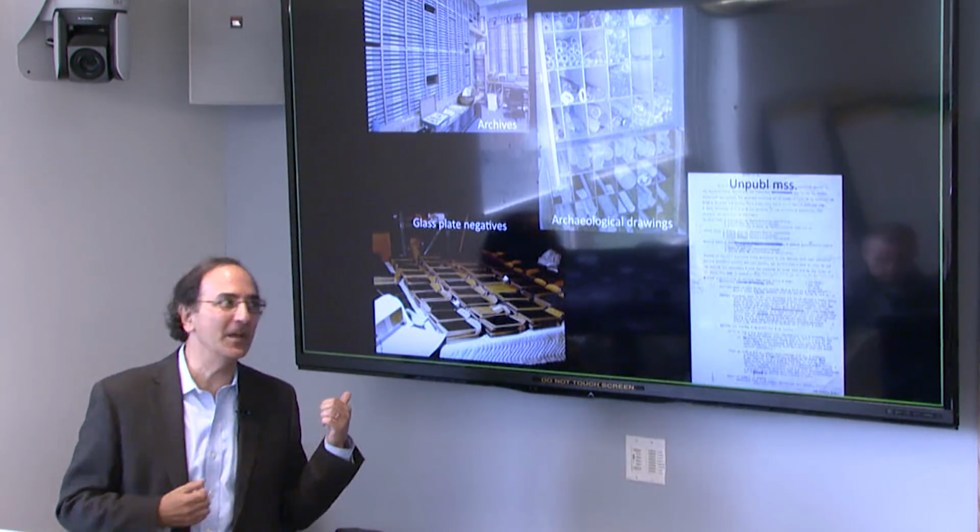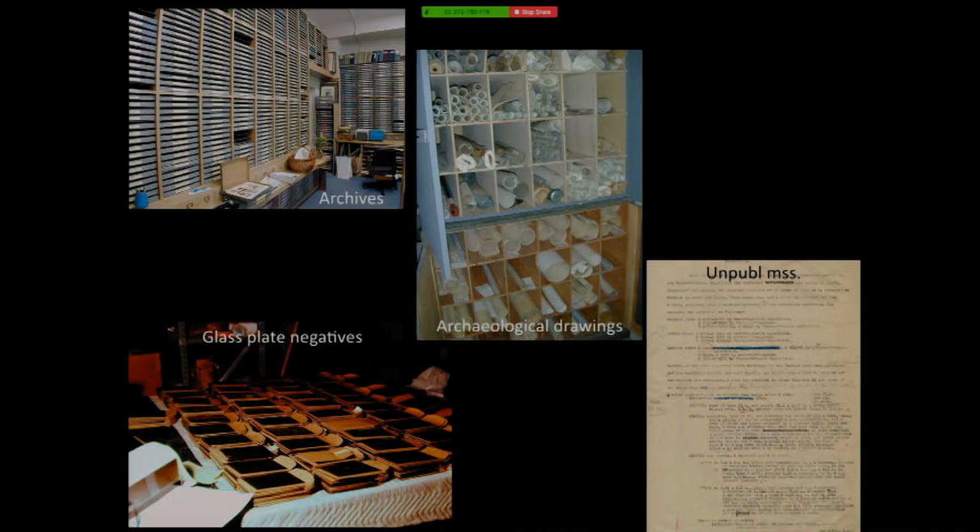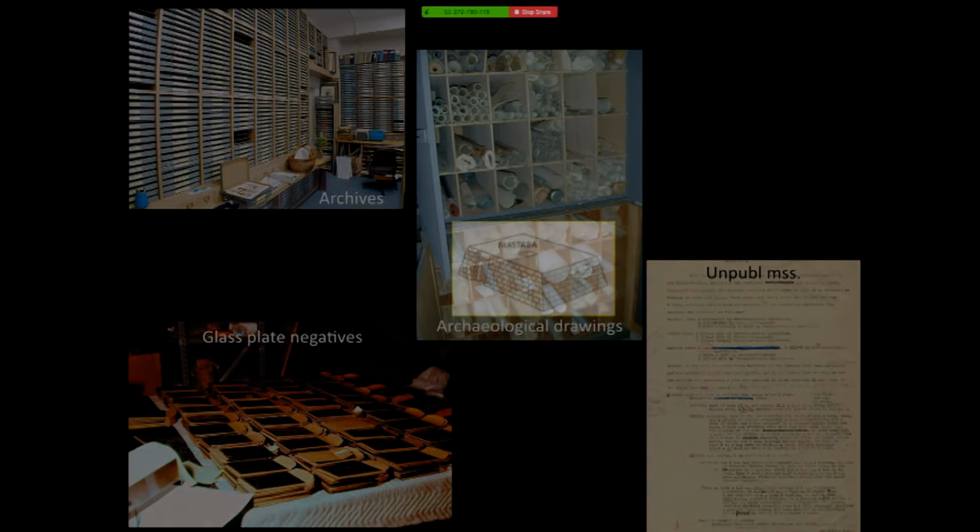So what's the raw material that our project has been using? It's this stuff, rather unromantic looking. 21,000 glass plate expedition photographs, large size, almost letter size paper to mid-size to 4 by 5 inches. Drawings, maps and plans, architectural sections, figural drawings of wall scenes and hieroglyphic texts and other decoration. Boxes and boxes of prints and manuscripts and things, published articles and then unpublished stuff as well. So how do you take a massive archive like this from an old expedition and try to make sense out of it?